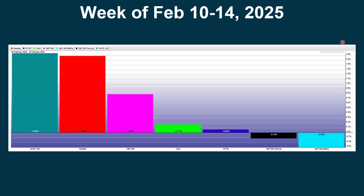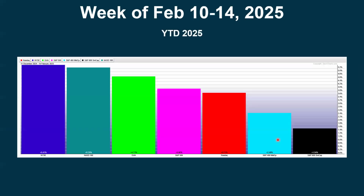All right, so this is just the 5 trading days. How did the indexes do? We had the mid caps and the small caps down. Now, if you go Friday over Friday, the mid caps were unchanged, as were the small caps. But going back to the beginning of the year, all of the indexes are positive with the NYSE in first place.